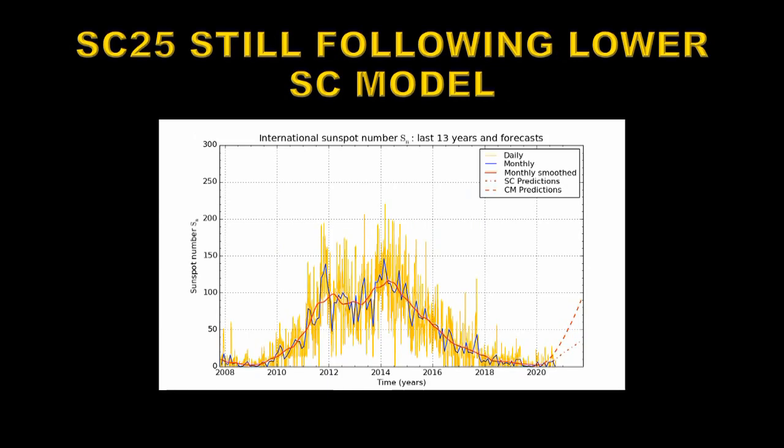Now we shouldn't get too heady about this new cycle as yet because it's still relatively quiet. This is the sunspot number from the Solar Influences Data Center in Belgium. The yellow is the daily numbers, the blue is the monthly numbers, and the red is the smooth numbers. And you can see the most recent data is still following the quieter of the two models. Now that could change very easily, but at the moment that's what the data is telling us. So it doesn't mean that we're going to get a rip-roaring huge cycle. It means we're probably going to get a relatively modest cycle, perhaps just a little larger than solar cycle 24.